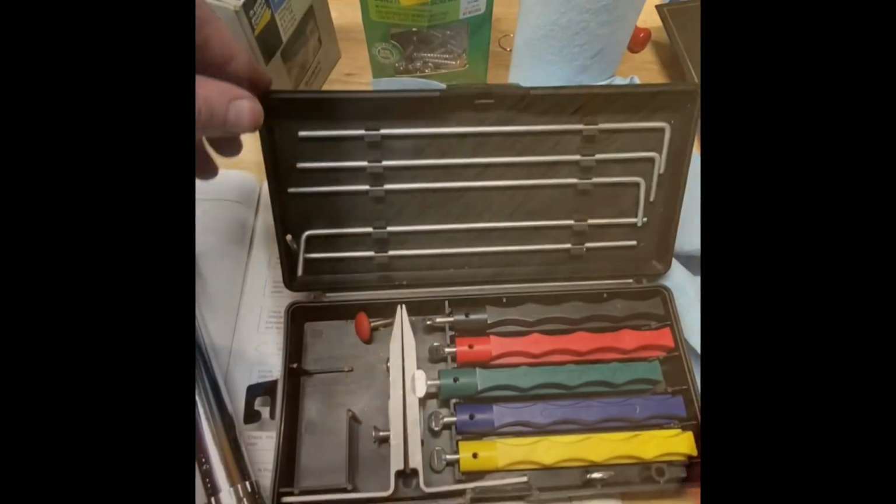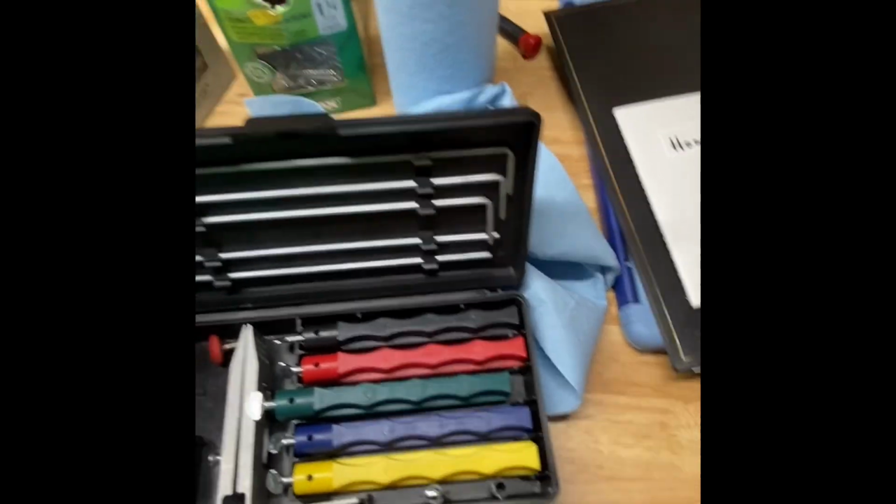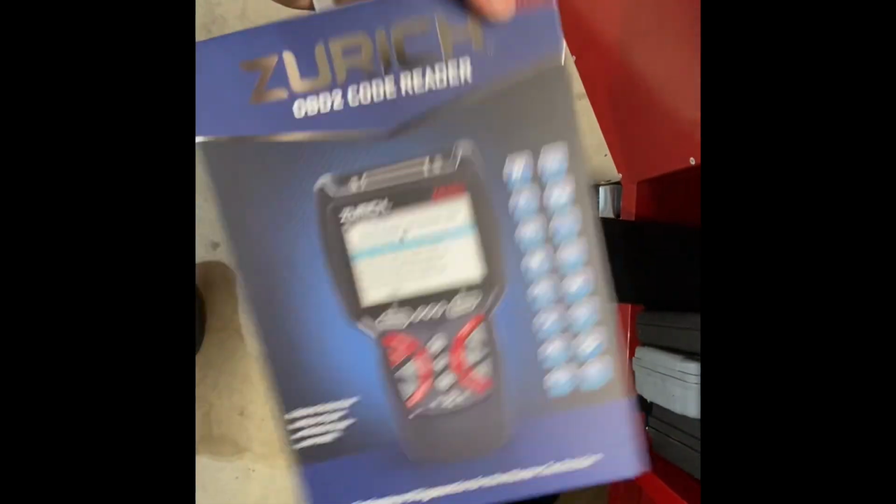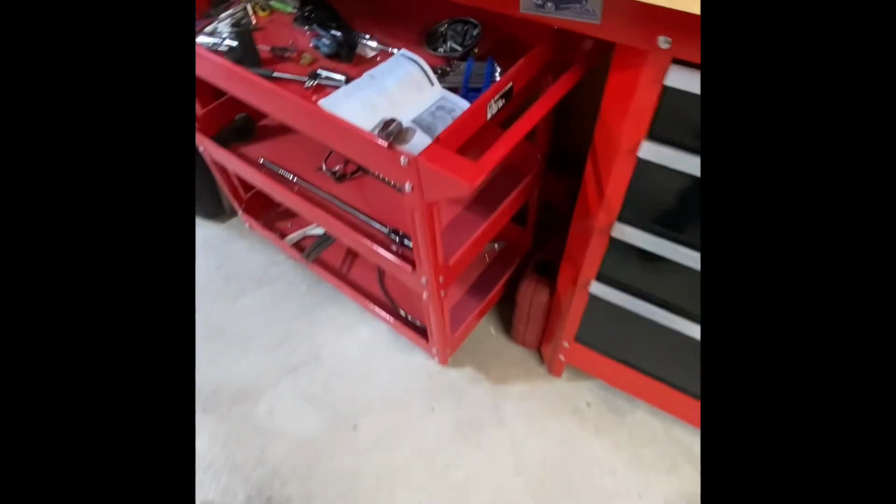This is, I don't know what that is. Sharpening stuff. It actually works really well for sharpening knives and stuff. And what else we got? Oh yeah, that's in my car. It's a code reader. I can basically do anything I want. What else we got here?